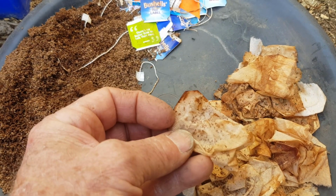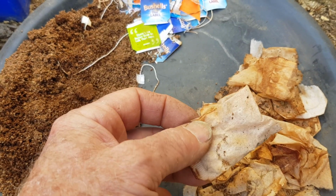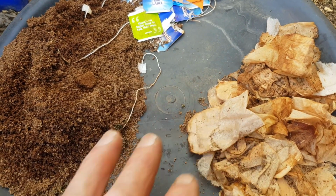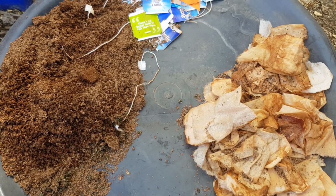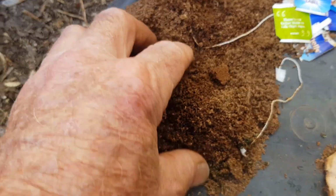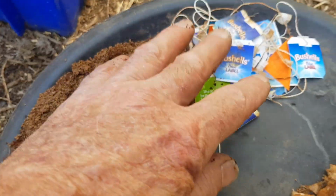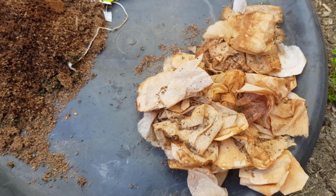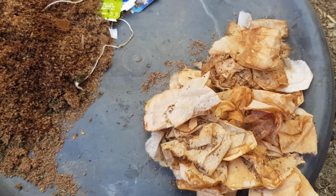But these bags contain microplastics or plastic fibres, so they can't go in the compost bin or worm farm without contamination. So I've torn them open here because the worms will eat the tea leaves, the worms will handle the string and the paper, but these tea bags, the actual bag material, will have to be rubbish.